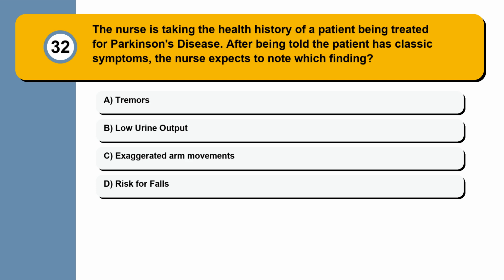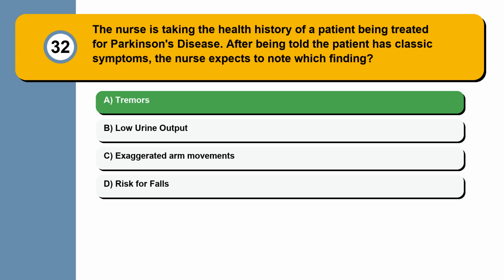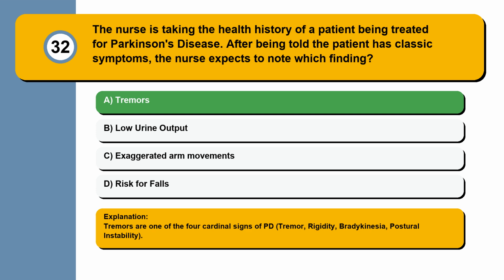Question 32. The nurse is taking the health history of a patient being treated for Parkinson's disease. After being told the patient has classic symptoms, the nurse expects to note which finding: tremors, low urine output, exaggerated arm movements, risk for falls. Tremors are one of the 4 cardinal signs of PD: tremor, rigidity, bradykinesia, postural instability.